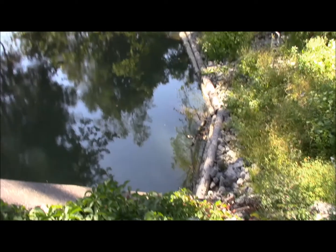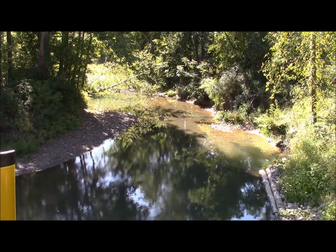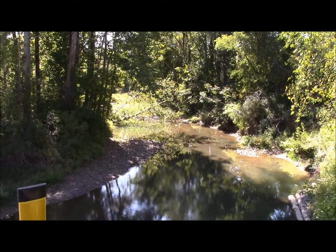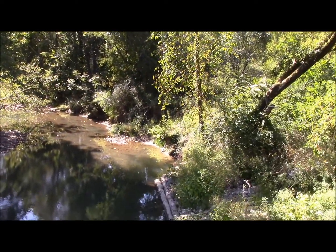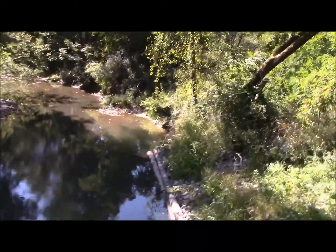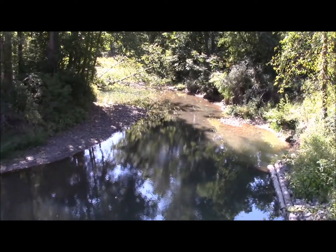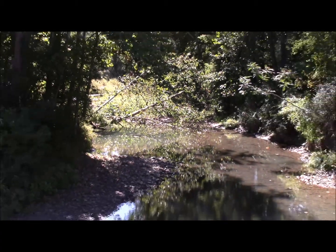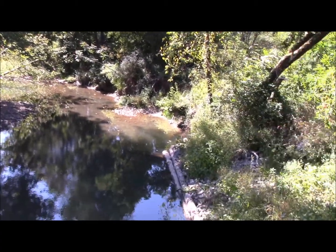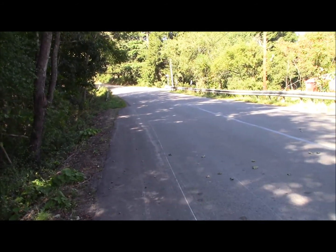Alright, here's the other side of the creek. I can see this better because we're in the shade now. It's a nice little creek. See if I can do the zoom on this. There's the zoom. Zoom in on the dead tree. Yeah. This is a road in western Crawford County, Pennsylvania, USA.